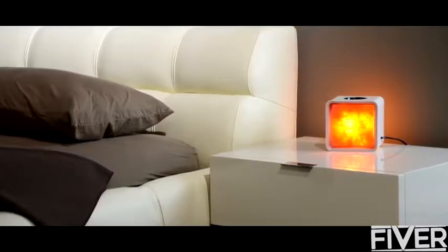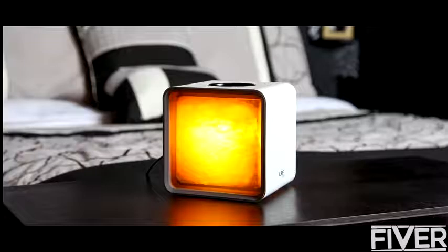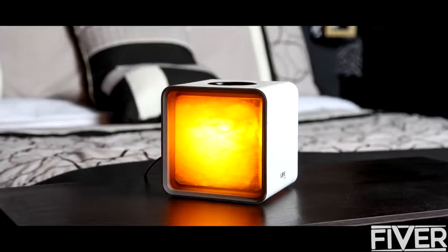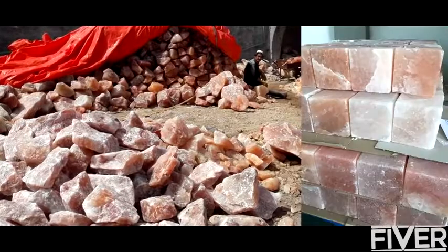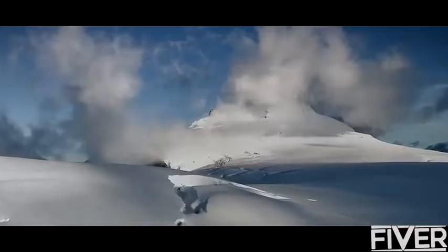We wanted it to look stunning. They had to inspire relaxation, a sense of Zen. The shape had to be original. It had to be big enough to exude the right amount of goodness. We mined a single block of pink salt crystal all the way from the Himalayan mountains. We encased it in a robust and sleek outer shell.